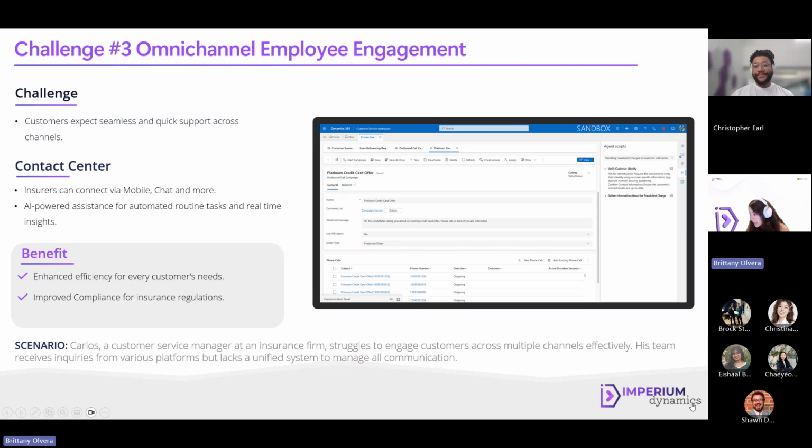So many insurance companies operate with a patchwork of legacy systems that don't really communicate well with modern tools, and this overall lack of integration creates data silos, slows down workflow, and prevents agents from accessing the real-time information that they need to serve customers effectively.